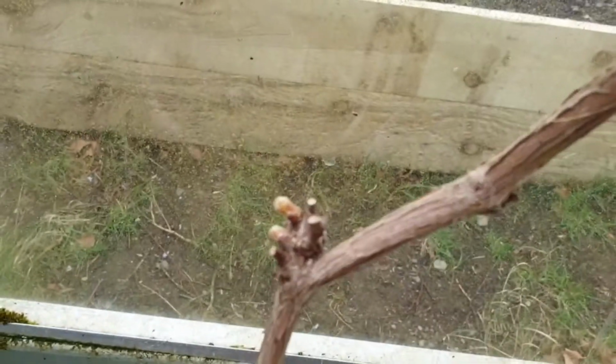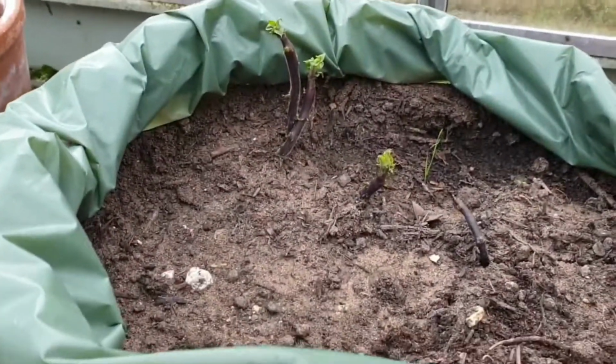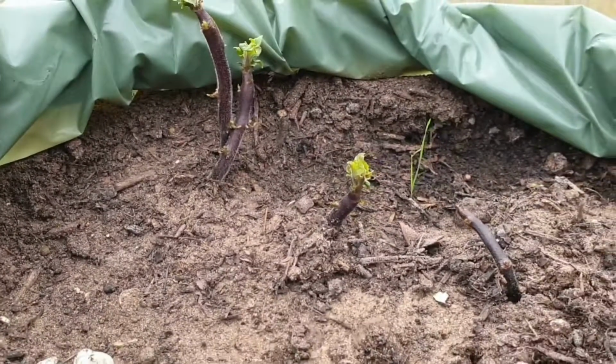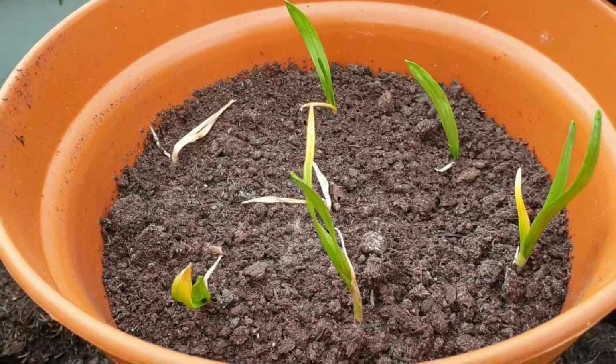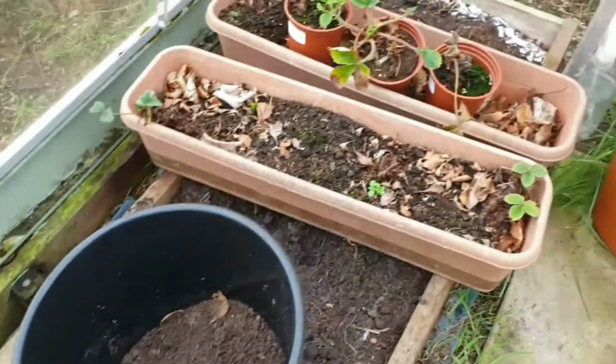The grapevines are coming back to life. My supermarket potatoes are definitely doing something. I think I might earth those up. My supermarket garlic don't look too good, to be honest. Maybe they need a water, I don't know.